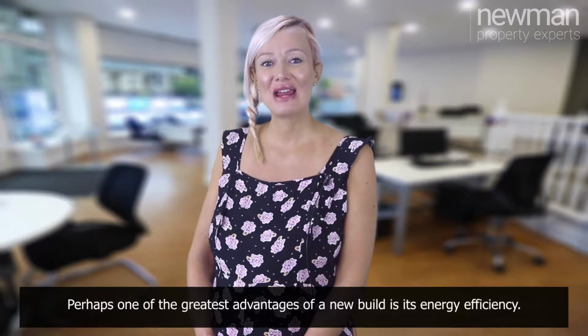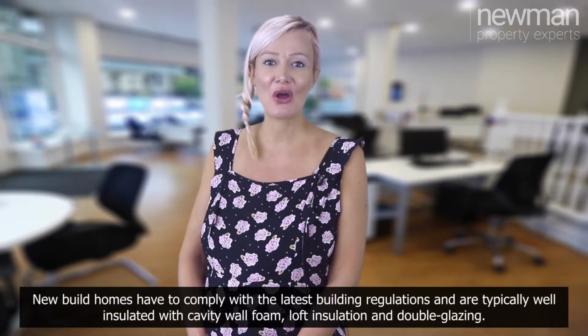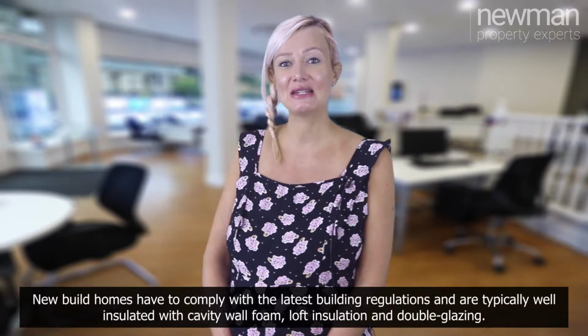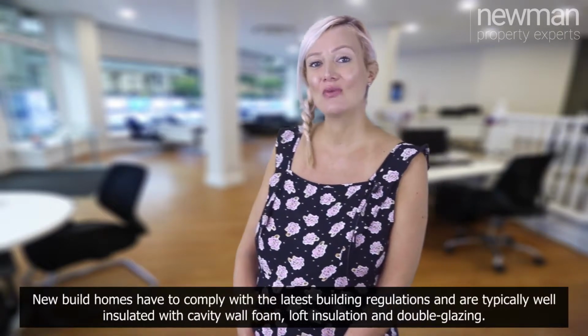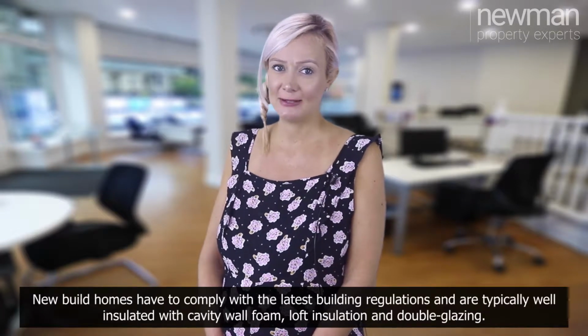Perhaps one of the greatest advantages of new builds is the energy efficiency. New build homes have to comply with the latest building regulations and are typically well insulated with cavity wall foam, loft insulation and double glazing.